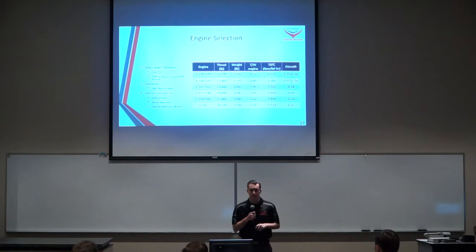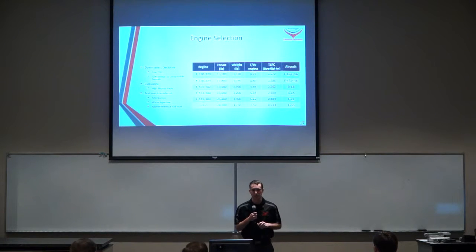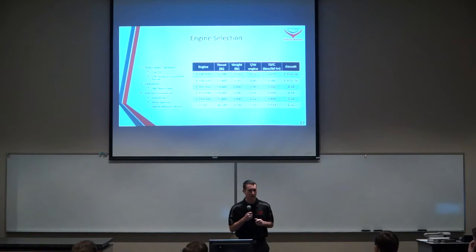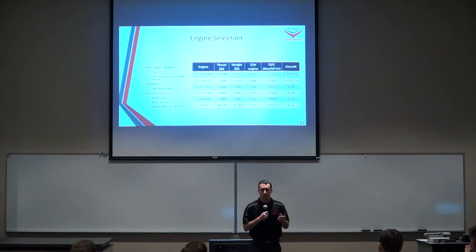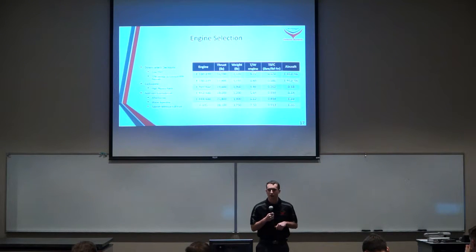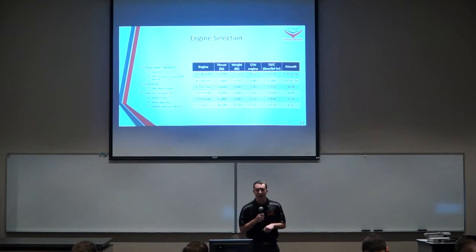So some of the add-ons that we considered because of our high weight was an afterburner system, but this was rejected because of the size and complexity of the system. We also looked at water injection for the engines, but we decided against this because we couldn't find any models that accurately simulated how much thrust we would get from that system. We also considered taking off without full fuel, and this is ultimately what we decided on. We will be taking off at a 0.73 fuel fraction, 73% fuel weight, and we will be refueling once we get up into the air.